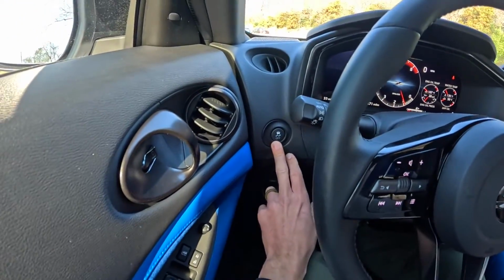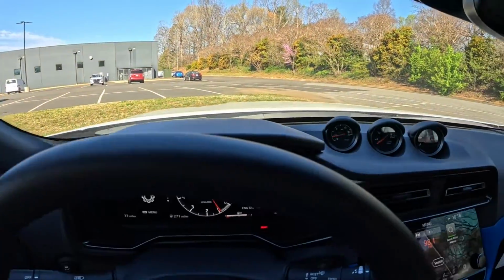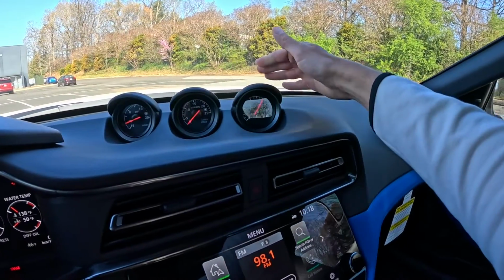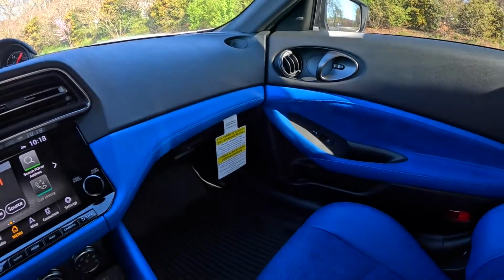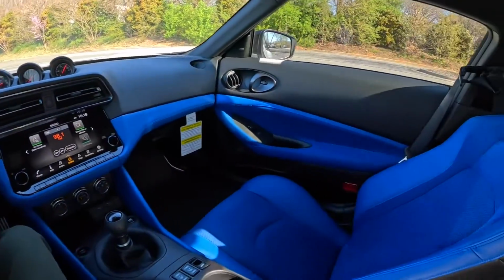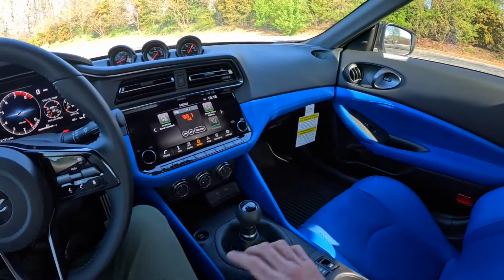You can turn traction control off mostly on that left side, and then just some black up above. We have our boost gauge, the boost RPM, and then of course your battery. And then with the two-tone color, I like how it looks. It looks really nice in here. This is a bright and bold interior, so it may not be everyone's taste.